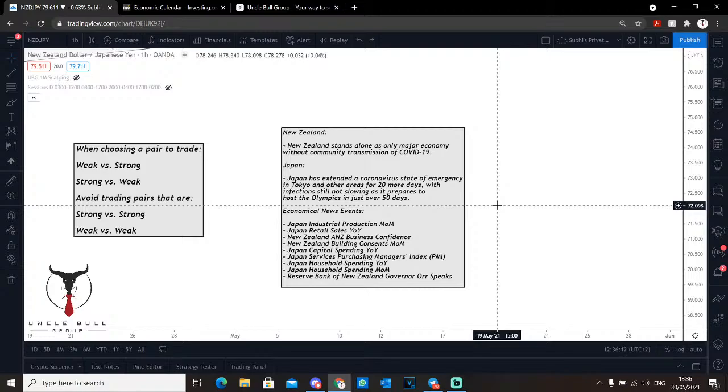And just for your information, Japan was supposed to host the Olympics in 50 days, and now that is really coming into question, whether they're going to do it or not, and even if they do, whether they will allow fans and people to watch it live at the event itself. So now we know we have a strong versus weak. This is the forecast from a fundamental perspective.